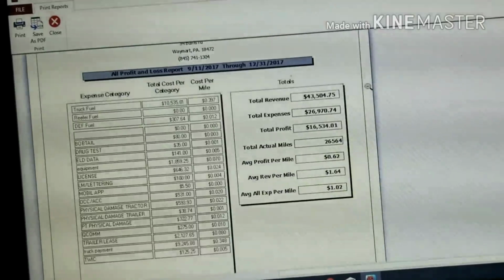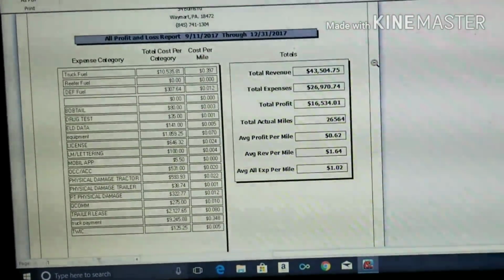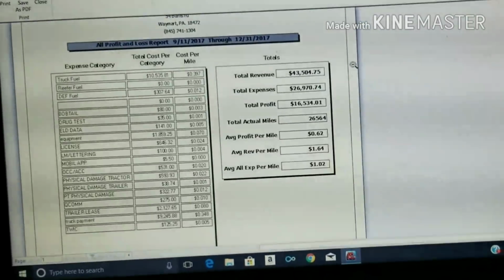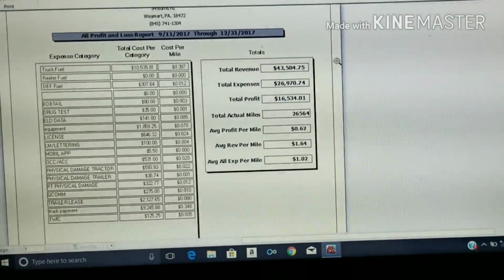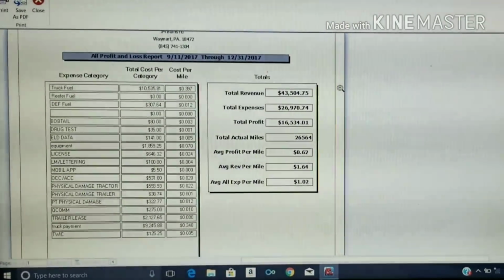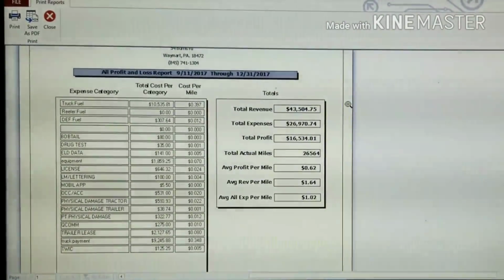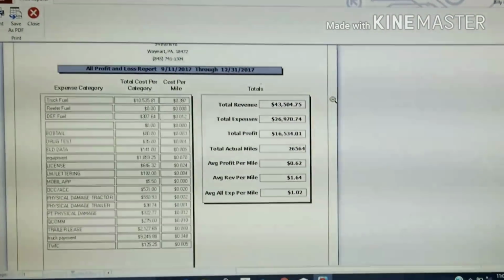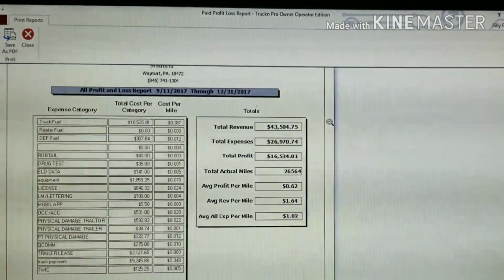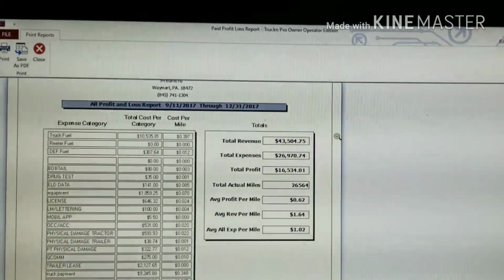There's one thing I'm thinking that I'm missing here. Oh, I skipped over my truck payment. My truck payment is down here at the bottom. It is $9,245.88, which was 34.8 cents per mile. That's probably my biggest expense next to fuel. So my second biggest expense is my truck. First biggest expense is fuel. And trailer is up there, but it would probably be my third biggest expense at 8 cents a mile.